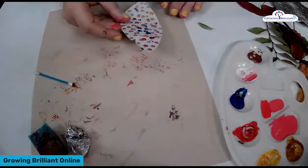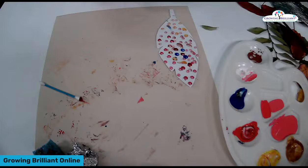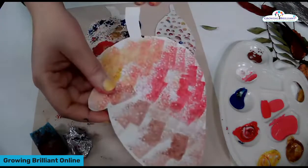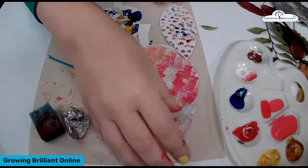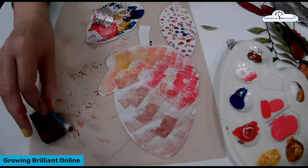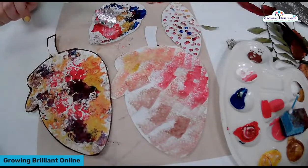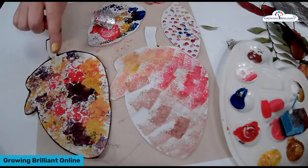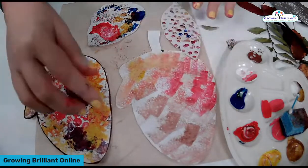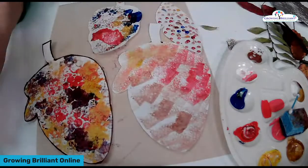So there are the 4 different textures I played around with today. We have the Q-tip, the sponge, or this was the sponge here. This was the foil. Remember the foil? And last but not least, our first one, the bubble wrap. Look at all those different textures that you can explore with. Now, if you use something different at home, please let us know. Share a picture with us. I'd love to know your ideas.